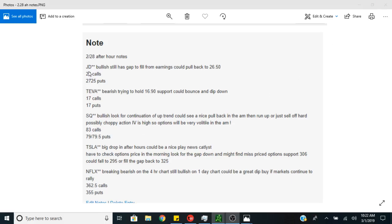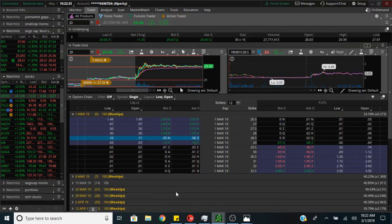JD is bullish, still has the gap to fill from earnings. It could pull back. Tesla, big drop in after hours. Could be a nice play with news catalyst. Have to check the option price in the morning. Look for the gap down and might find mispriced options. So let's go to the charts.